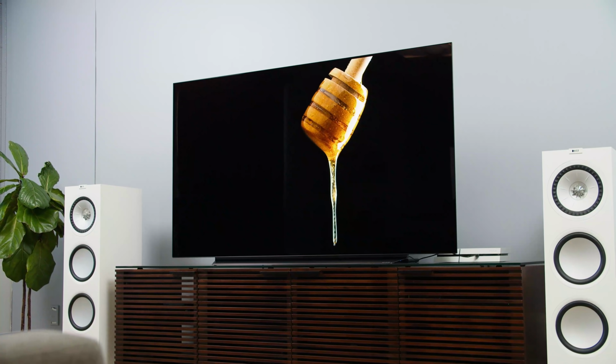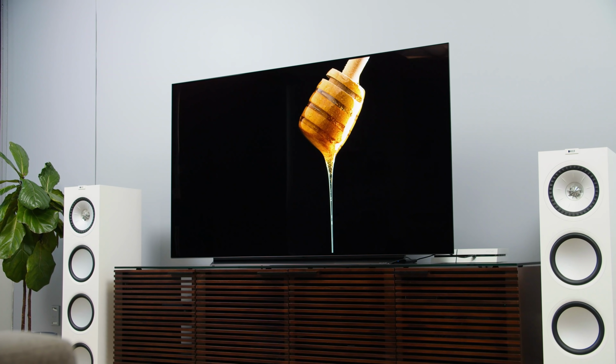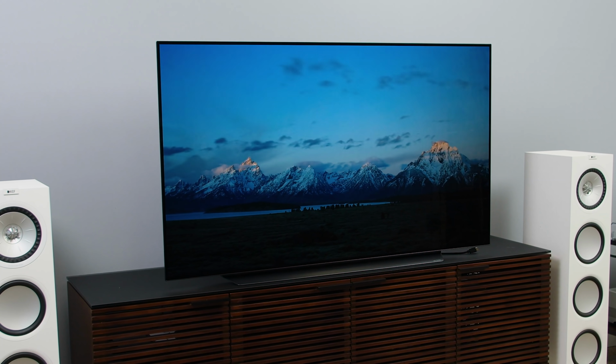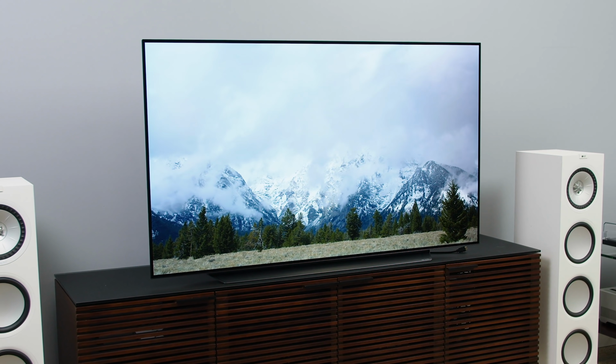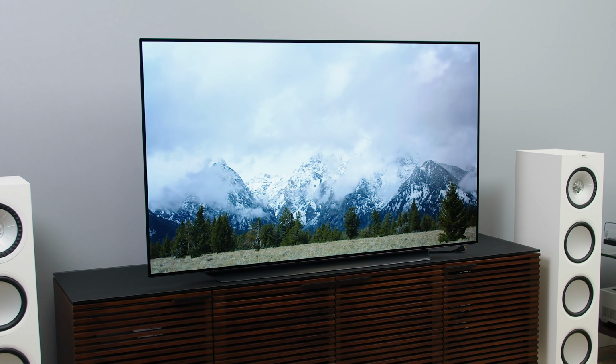When you start from perfect black, you don't have to overjuice a TV to get the contrast. But you also want it to be bright enough to look good when you've got a lot of daylight flooding into the room, and this TV does just fine with that.